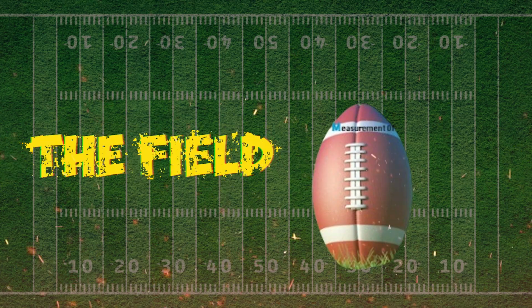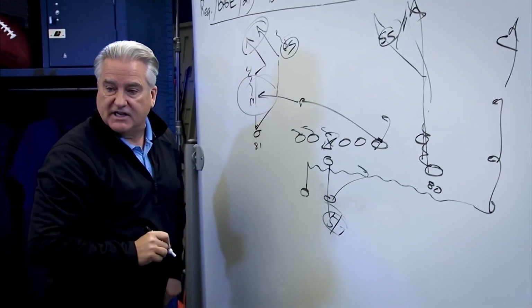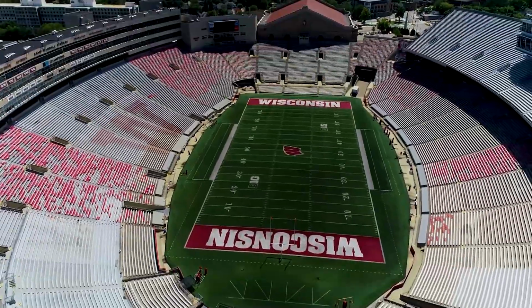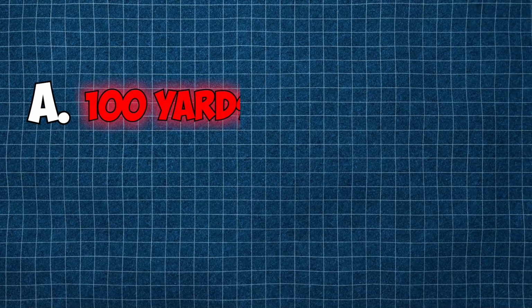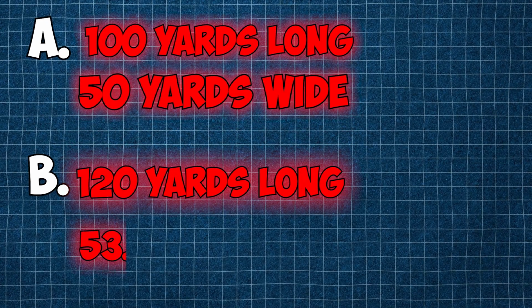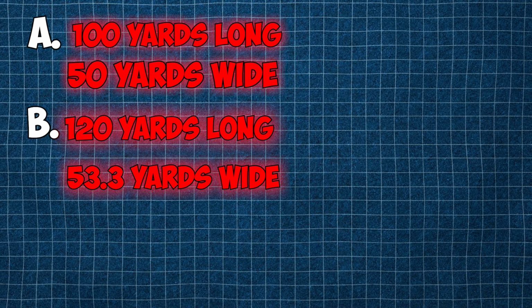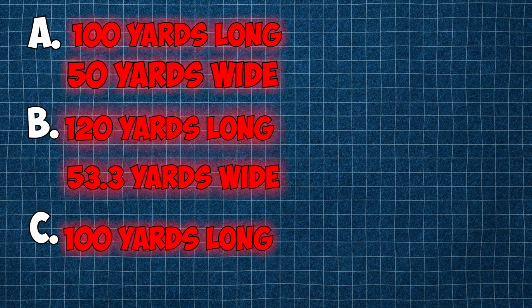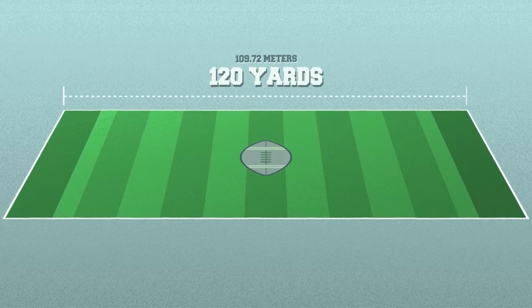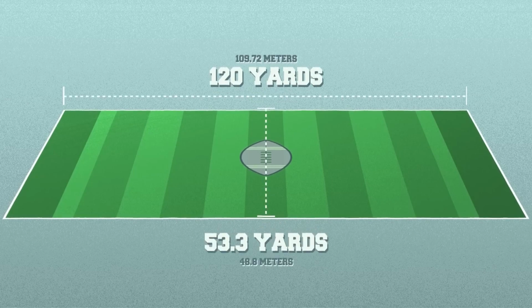Let's go! The field. First up, let's put your football IQ to the test. Do you know how long and wide an American football field is? Is it A, 100 yards long and 50 yards wide, B, 120 yards long and 53.3 yards wide, or C, 100 yards long and 53.3 yards wide? Think you know the answer? Let's find out. If you answered B, 120 yards long and 53.3 yards wide, you're right.